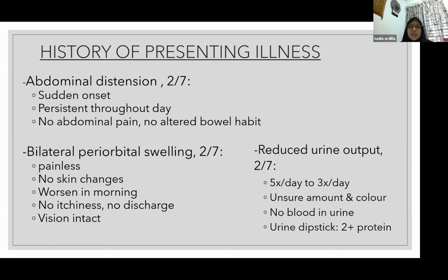Before we proceed, this history is taken from her mother. Together with the swelling, her mother also reported reduced urine output, where usually she will pass urine 5 times per day. However, throughout these 2 days, it was only up to 3 times per day. Her mother is unsure of the amount and color of the urine, but she claimed there was no blood in the urine. Also, she did a urine dipstick test at home and stated that it showed 2+ protein.